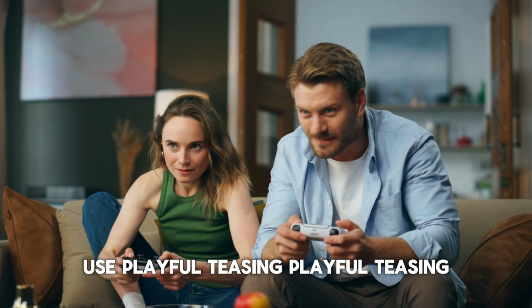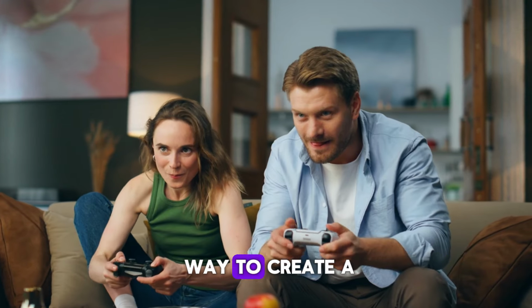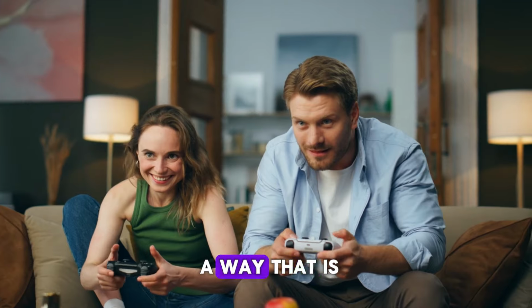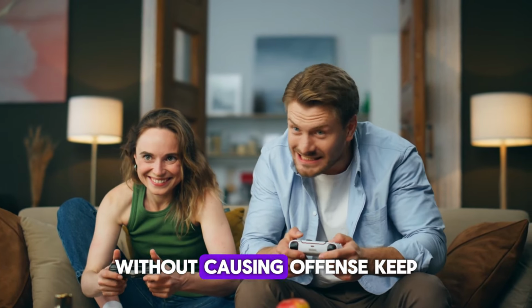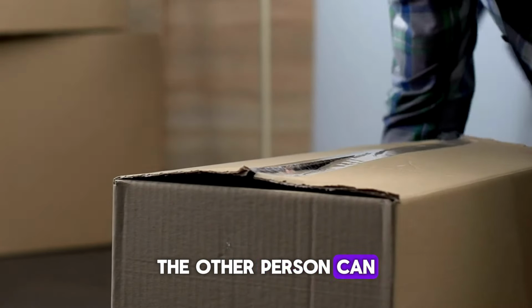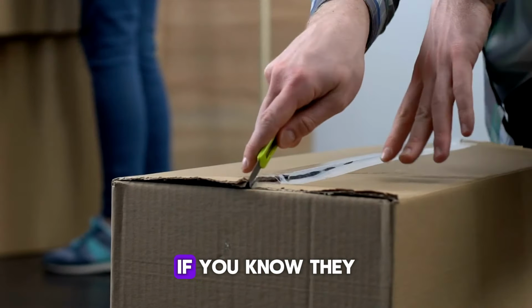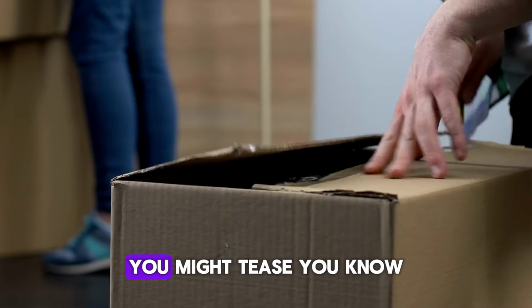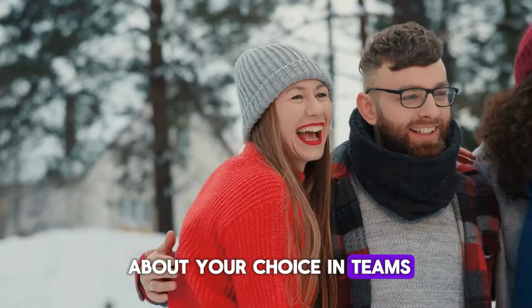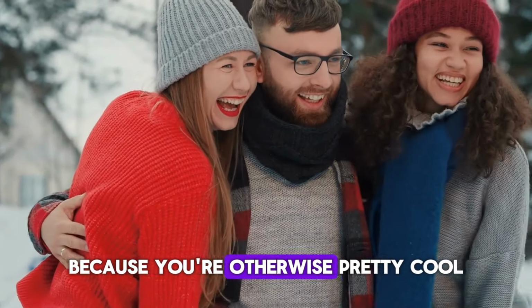Use playful teasing. Playful teasing can be a great way to create a sense of camaraderie and flirtation. The goal is to tease in a way that is affectionate and light, without causing offense. Keep it friendly and ensure your teasing is something the other person can take in good spirits. If you know they support a rival sports team, you might tease, "I almost respected you until I found out about your choice in teams. But I'll forgive you because you're otherwise pretty cool."